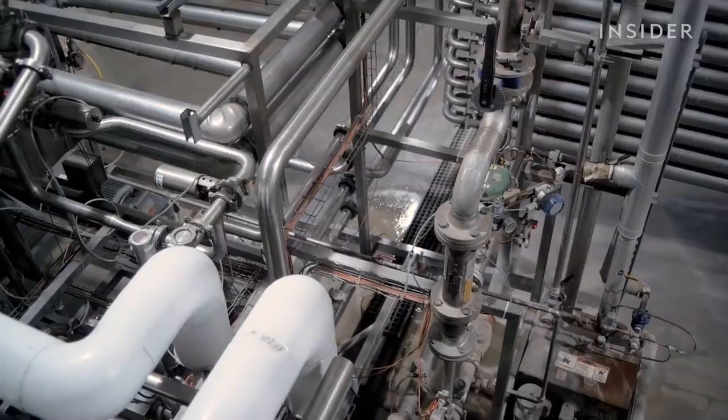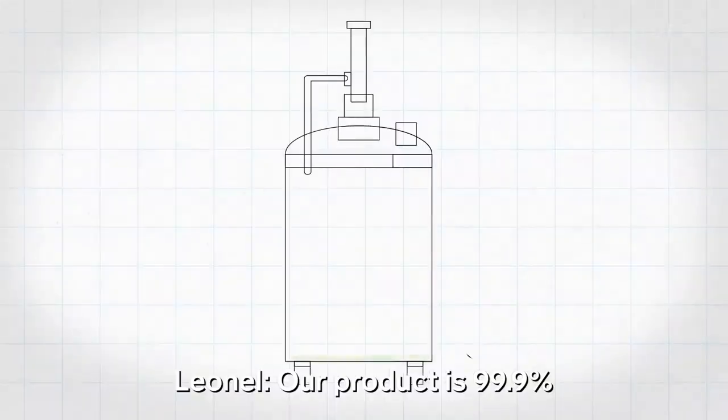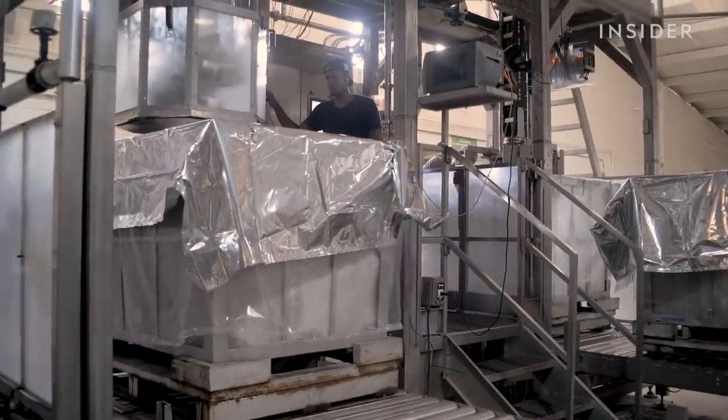At this point, ascorbic acid is added to extend the shelf life. Our product is 99.9% pure aloe vera and the other 0.1% is ascorbic acid. The gel flows into this spill-proof bag.